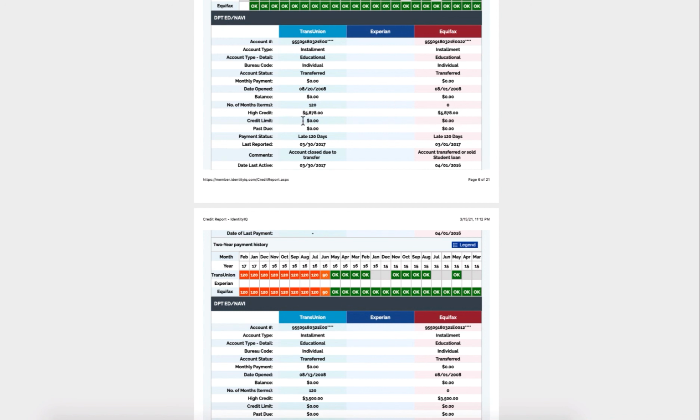High credit limit. Okay, past due. Okay, past due $0, but how could this person be late but not be past due? Late 120 days, but there's no past due balance. Again, that doesn't make sense. If you're late on paying somebody, there's going to be a balance because you're late. You haven't paid that person. Again, perfect. This is factual disputing. This is how you read a credit report. Last report, okay, 3/30/01. Again, this is inaccurate information. Boom, that's all we need. Not a biggie, but that's all we need.